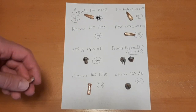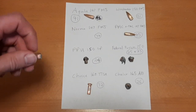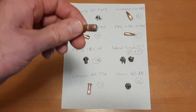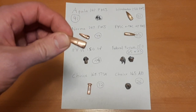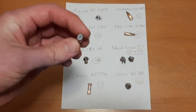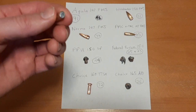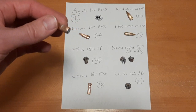Now, I did take a magnet to all of these bullets to make sure that none of them had any steel in them. And none of these full metal jackets had any steel in them. But as you see, the Aguila, the Winchester, and the Norma, they all had a pretty good amount of deformation. Okay. The Aguila penetrated the second deepest next to the PMC. It penetrated through 41 sheets, and you can see it has less deformation than the Norma, which obviously helped it penetrate deeper. So I don't know if it has to do with the thickness of the jacket or if it has to do with the angle that I was shooting at.